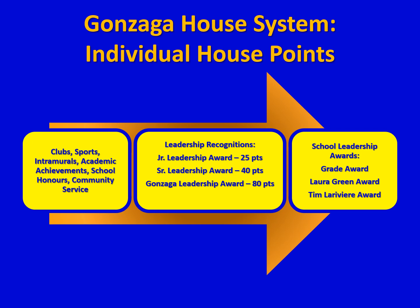Part of this program that makes it so special is our house points. Firstly, students will earn what we call individual house points. These points not only count for their house, but also will count for them individually. Students can earn points in a variety of ways that include clubs, teams, intramurals, academic achievements, school honors, and community involvement hours. The points that each student earns will track with them over their 4 or 5 years at Gonzaga.